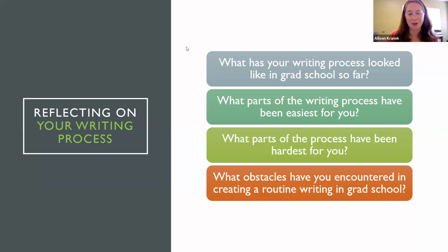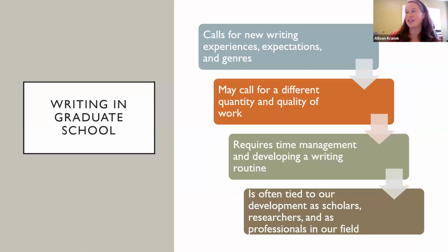So everything that you're describing here, these are all things that I have felt, even coming from more of a writing-oriented graduate program. So I want to be sure that we get some of this out here and we understand why this feels so challenging, right? Why do we even need a workshop like this at the start of the semester?